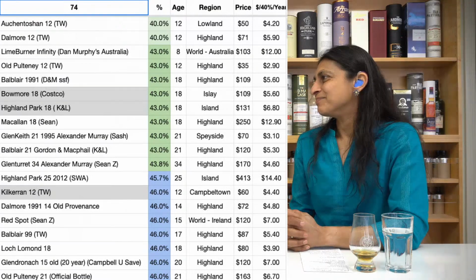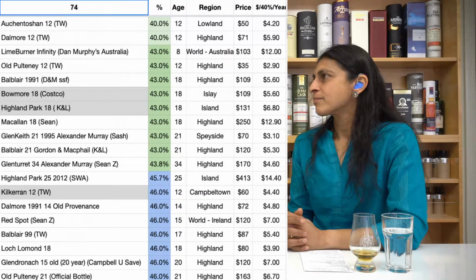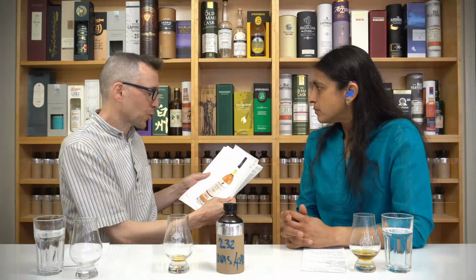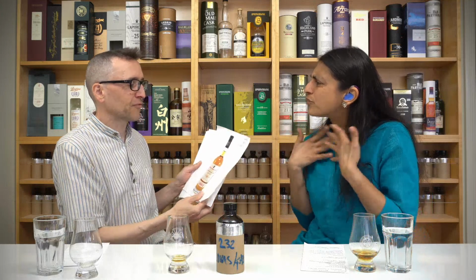Now we have a couple of these old ones, Glenkeith 21 and Glenturret 34, which, you never know. But yeah, it's very young. I think it's young, but it could be in some old, weird barrel. Possible. Hang on, one more taste. Maybe that old weird finish is coming from an old barrel. It's possible. A 21-year Glenkeith, but at 43%. It was only a $70 bottle. A 34-year Glenturret, but that's 174.